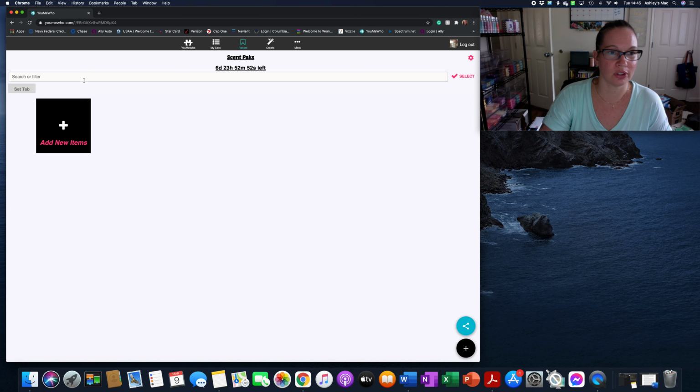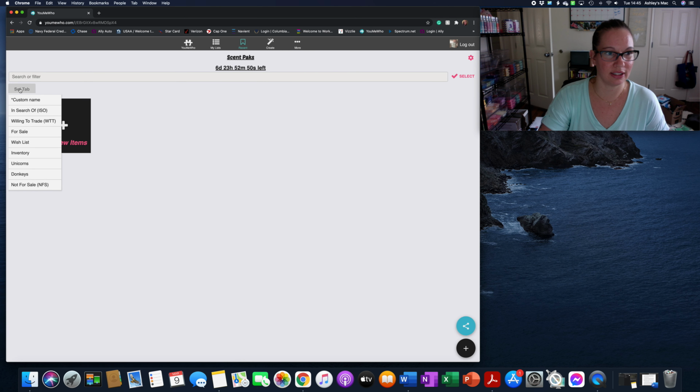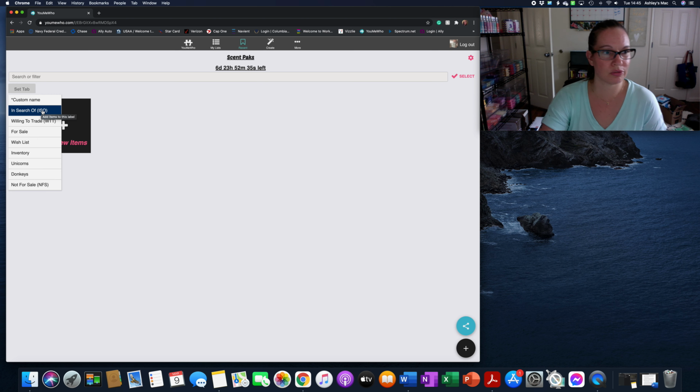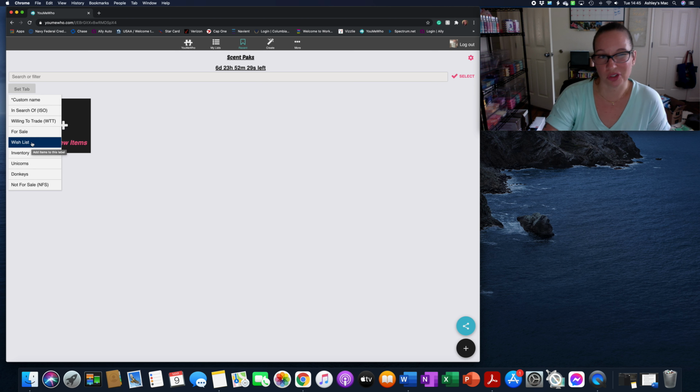So here for scent packs, you would click custom name. Now you can see you can do all this too. You can even create a wish list. These are things you're in search of, so you can create your own list if you wanted to share to one of the in search of groups, things you were looking for, things you're willing to trade with other people. I guess it'd be a wish list for you, because I don't think that customers can create their own wish list in here yet. And then obviously inventory, you can create whatever you want.